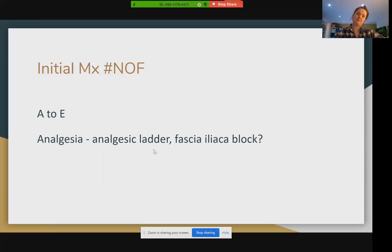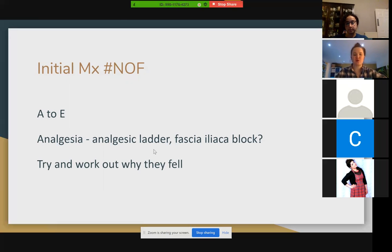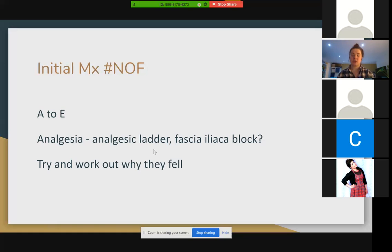I've never seen it, but maybe that's because I haven't been in the right places. I don't know. And you need to work out why they fell. So if they've got AF and they've thrown off a clot or something, that's really important that you detect that. So how could you work out why they fell? So all you know is that her son found her, and she doesn't know how long she's been on the floor, and she's a bit muddled. So what are you going to do?